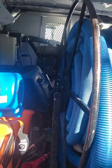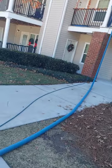That's our carpet cleaning machine. Doing one carpet clean today. This machine gets very, very loud.